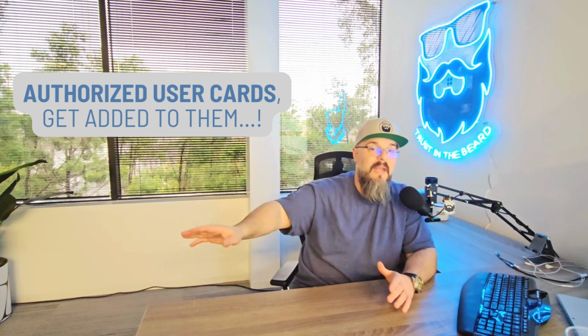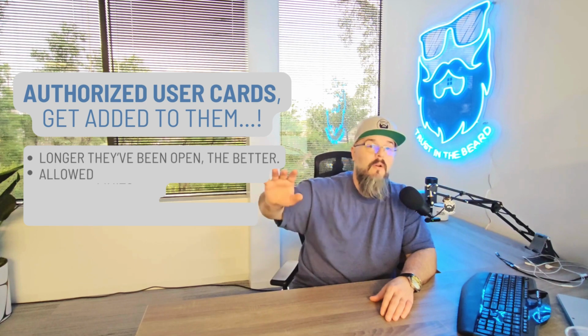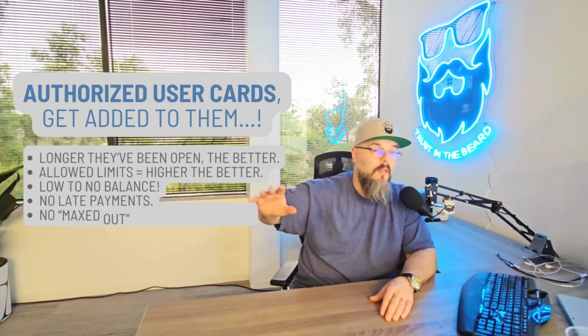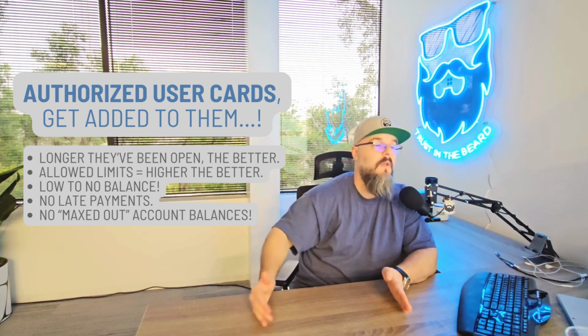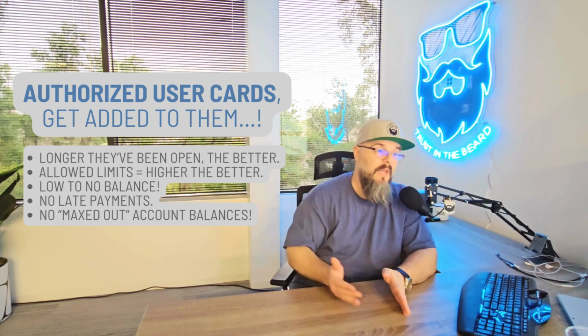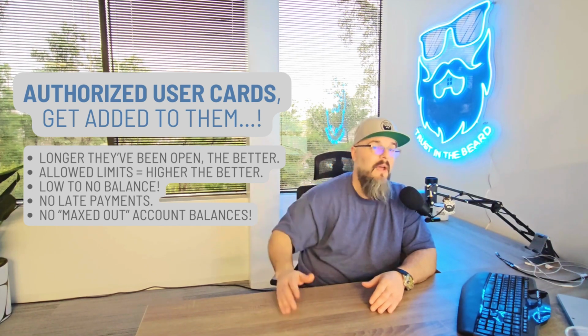Here's a little trick, authorized user cards. Let's say mom and dad have great credit. They have a couple credit cards. The longer they've been open, the better. The higher the allowed limit, the better. The lower or no balance, the better. So let's say mom's had a card open for 10 years, no lates on it, minimal balance or no balance, and it's got like a 5 or a 15,000 allowed limit on that credit card. Have mom or dad add you as an authorized user to that credit card, or two, if you can get 2 or 3, even better.